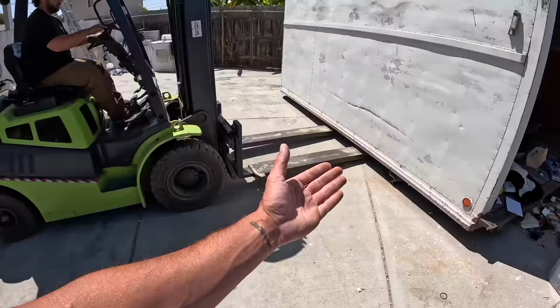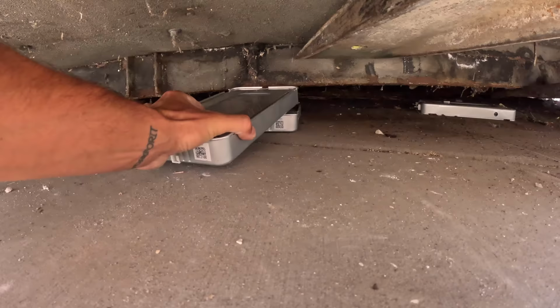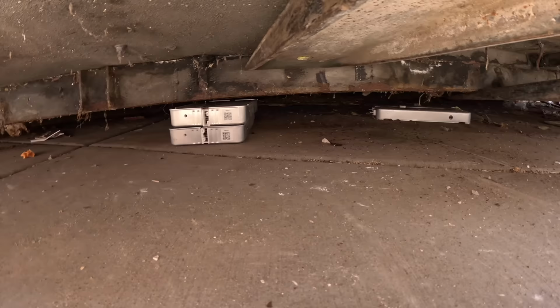Yeah, here, pick up on it and I'll stack some more of whatever the heck these things are, but they make a really good brace. Right there, get a little taller for Danny. Yeah, that other one we're just out of luck on. That might work.